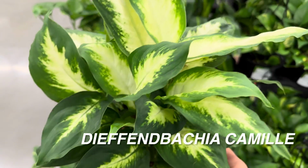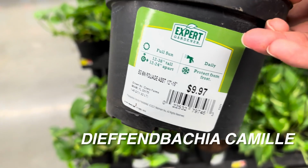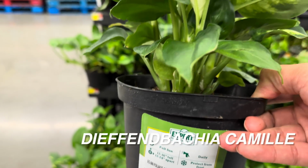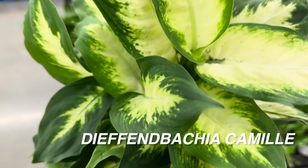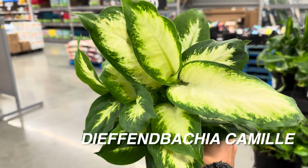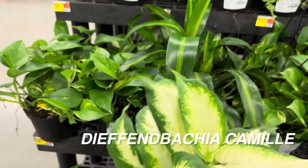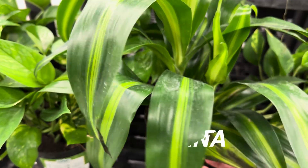And then we have a Dieffenbachia Camille right over here for $9.97 by Expert Gardener as well. This is a 6-inch pot. Now for Dieffenbachia, if you have pets, they are not pet friendly. They're extremely toxic. So even when you do propagations, you don't want to get any of the juices on your fingers, because then they'll start to swell up. It's definitely not a pleasant feeling. So just FYI for anybody who doesn't know about Dieffenbachia, they're not pet friendly at all.